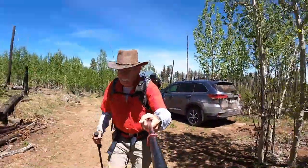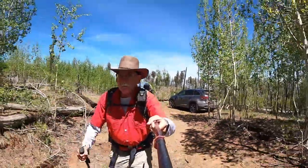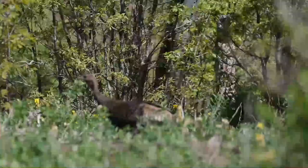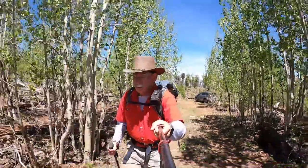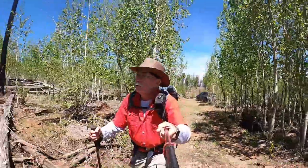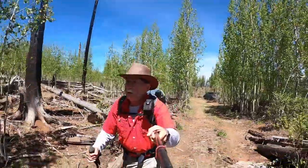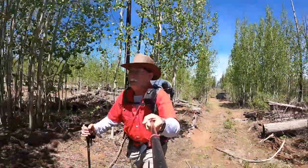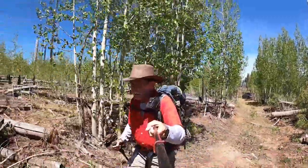On the drive up, came across a pretty good sized turkey, wild turkey. So far today, we've seen this guy pictured here, and four antelope, three deer. So midday, not sure if we'll run into anything up here. As long as it's not a bear or snake or something. It's nice to be out of SoCal and not have to deal with snakes.